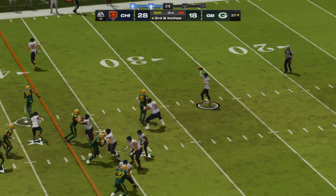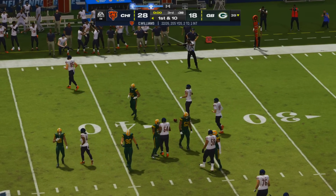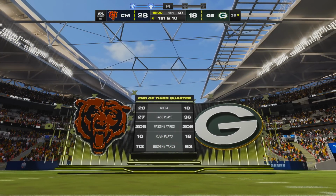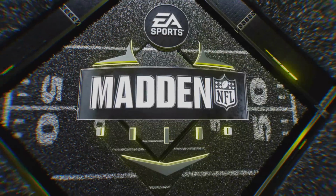Off the bootleg, Williams works in the middle of the field, and he's got a man. Complete. And he will have the Bears first down, maybe by about a yard, as they find a way to convert on 3rd and inches. 3 quarters have come and gone. We'll return with more after this.